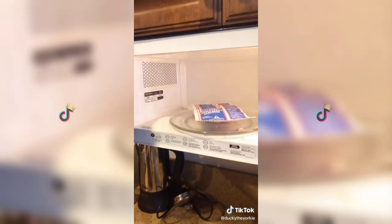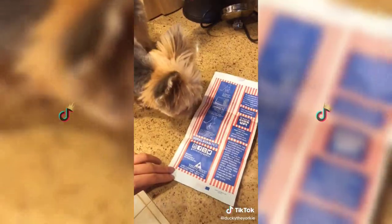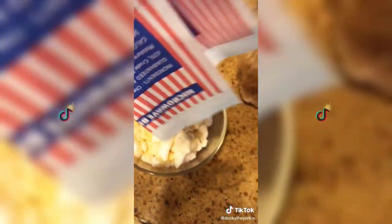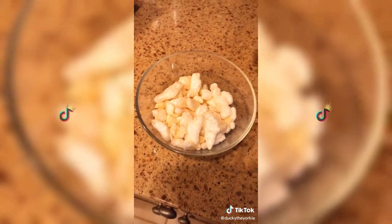Okay, I put it in longer than I was supposed to. Let's see. So it's still deflated. Ducky, are you excited to try it? Here's the inside. Look, Ducky. Here are these ones. I have to let it cool for 2 minutes.